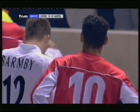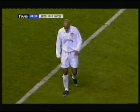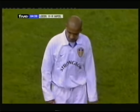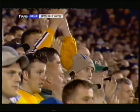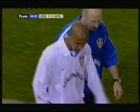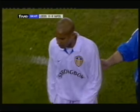A double substitution here. What are your views on Dacor's performances as Stephen McPhail prepares to come on? I think he's shown a great bit of determination. I think he's played well. He's got hold of the ball, he's trying to get the team going, and he's defended well. And he's needed to in there, so it's an important job now for McPhail to take over from him, but I think he's done well.